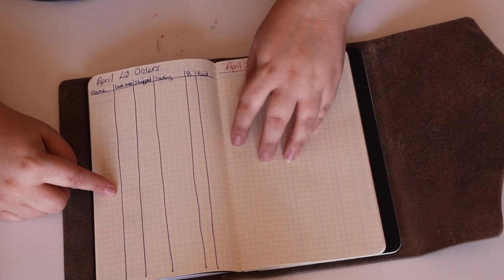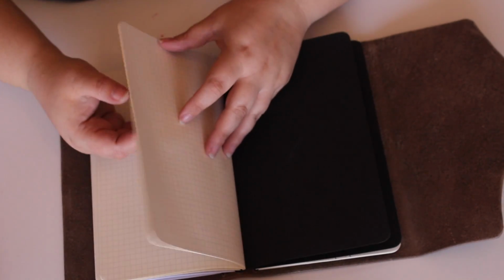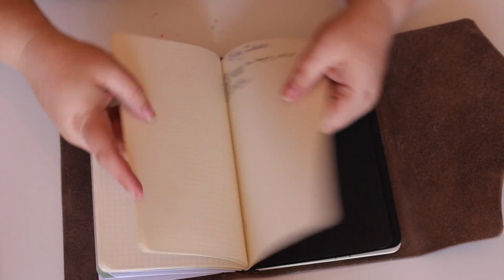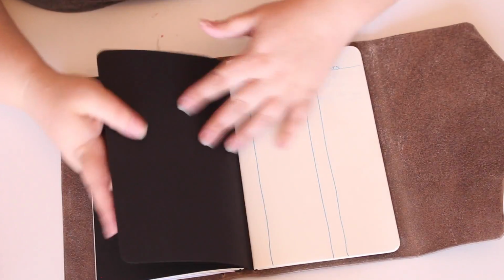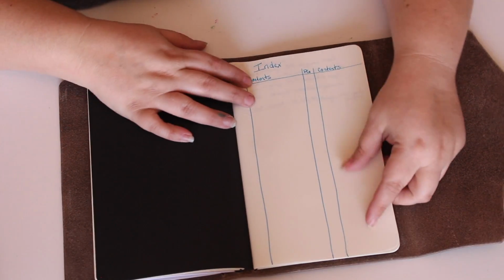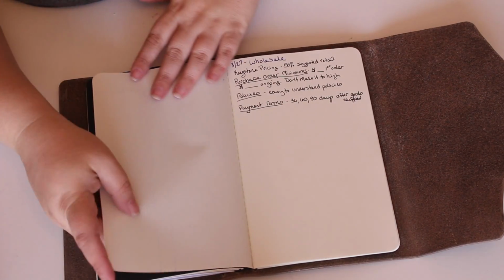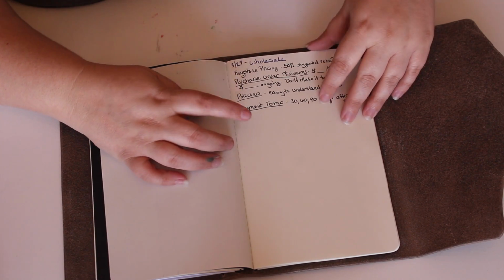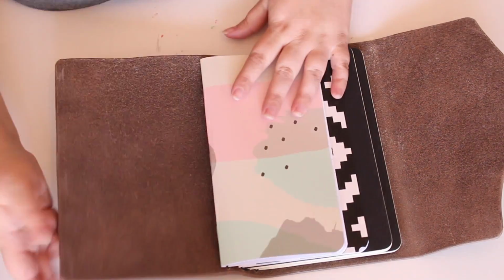My orders, my inventory reports, my finances, and then these are blank because I'm still setting it up. But then in the back, I have my content ideas. So I have my blog ideas, and then YouTube is behind that. So then I have another Moleskine insert because I really like Moleskine inserts, I'm not gonna lie. I have my index, which you guys can see. See where you see the writing right underneath? This paper is crummy. And then I have some notes on a wholesale webinar that I was on because it's very specific to Leather Quill Shop. So that is my Leather Quill Shop business travelers.